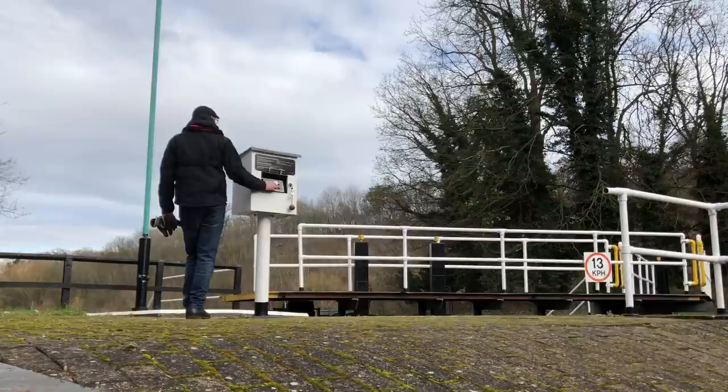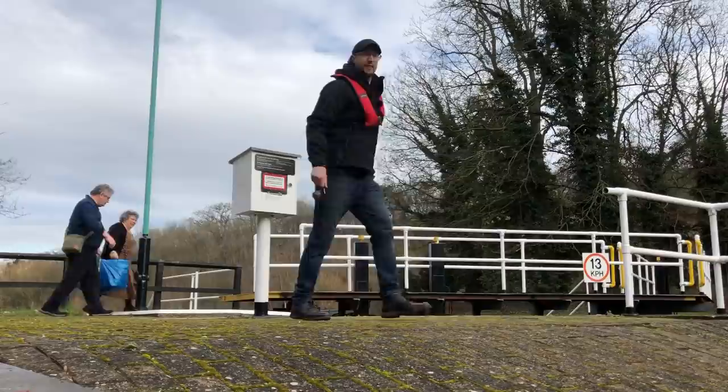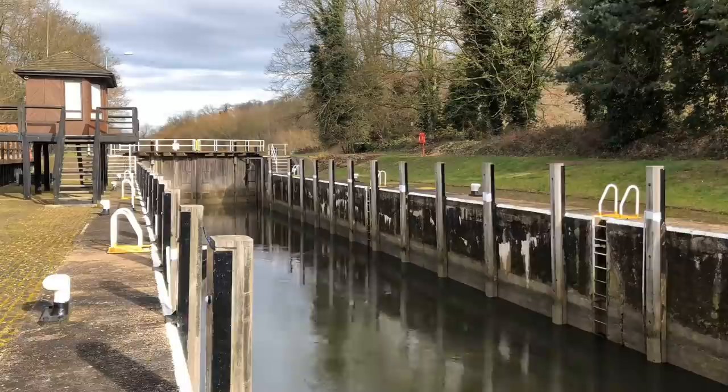And I've asked lock keepers this, I've asked fellow boaters, I've asked everyone, and no one can give me a straight answer. If you've got an idea, drop it in the comments below. I'll be interested to hear. Why do we use kilometres and miles per hour?